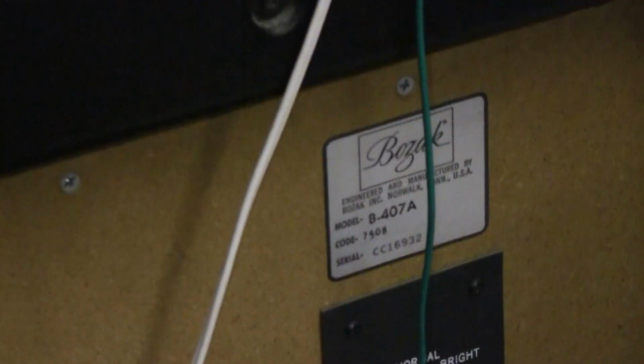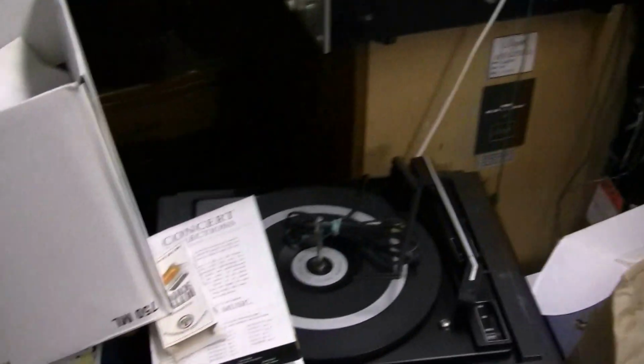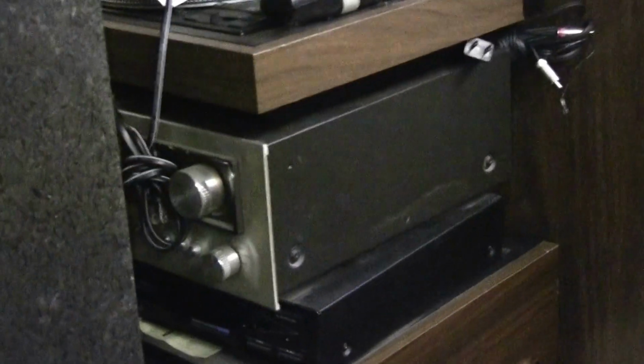Real good pair of Bozaks. I don't know what model they are. B407A. But they're big. Probably got a couple 12s in it. Bunch of tweeters. Pair of AR3 AXs. So as you can see, I mean, there's stuff just buried everywhere. There looks like another Marantz. Not a Marantz, but oh well.